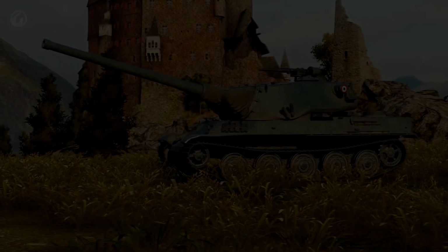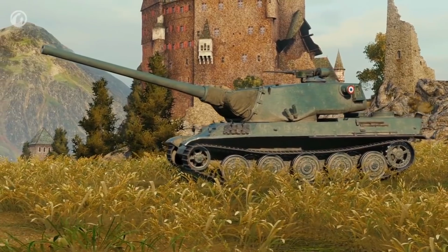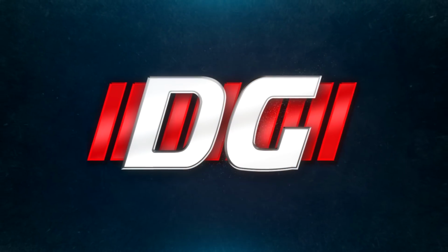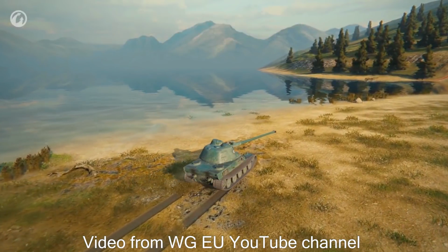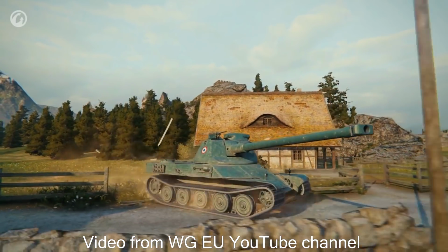French tech tree is going to receive its second heavy tank line with no autoloaders, guys. And today I am going to share first details of the upcoming vehicles. Boom! Yeah, that's right. Once again, what an exciting episode this is going to be, because I have the first details of the upcoming vehicles in the French tech tree.